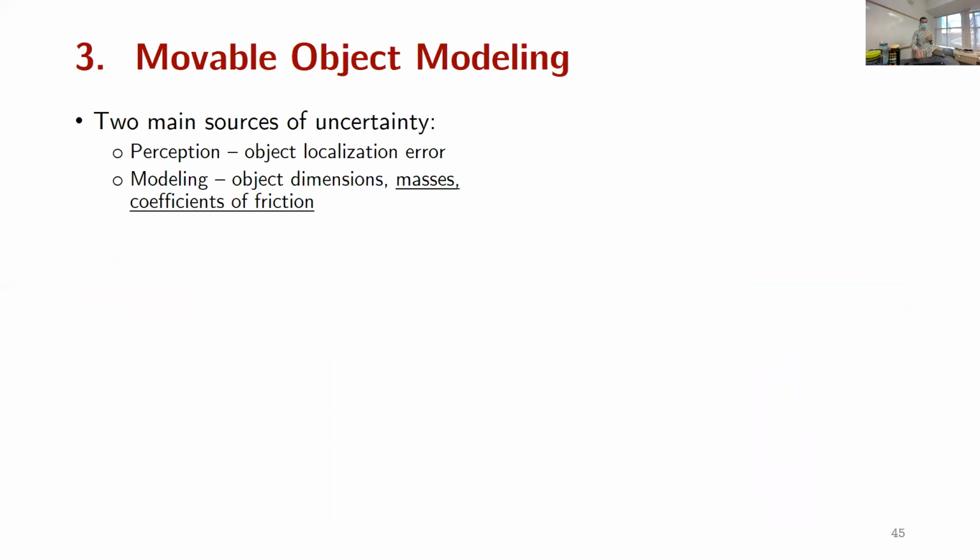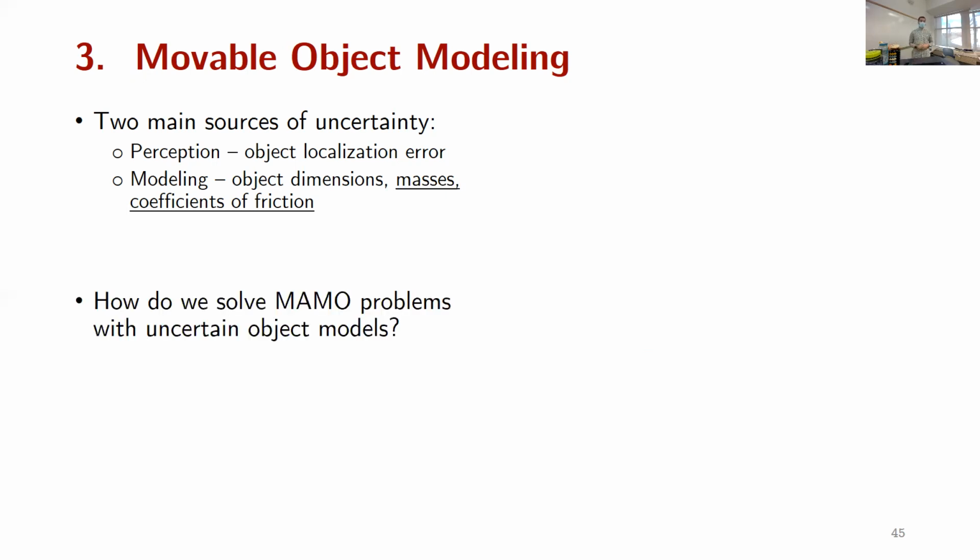So we need to think about how we make these algorithms, where we push things around, robust to specifically uncertain masses and coefficients of friction, because that changes how these objects move as the robot pushes them.